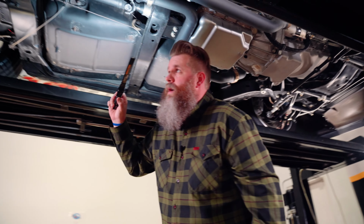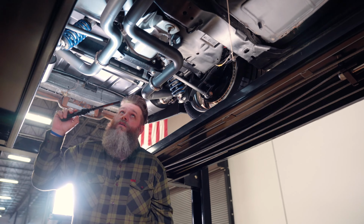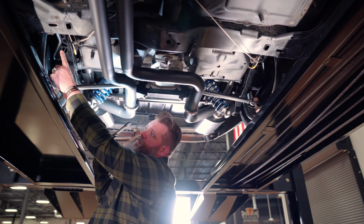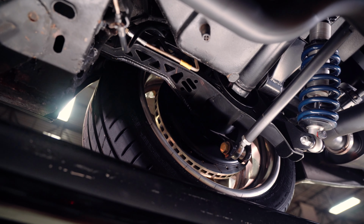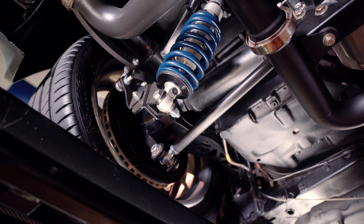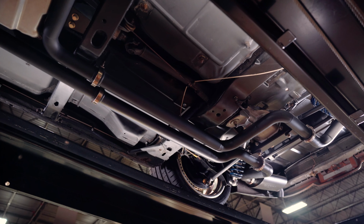Follow that up with a RideTech rear suspension. Some nice truss design work here. Lightens things up a little bit, but also provides strength. Also, both of these suspensions are complete with RideTech coilover shocks. We've discussed that in previous videos about how that's a little bit better setup than a traditional leaf suspension.